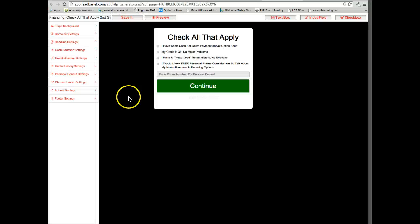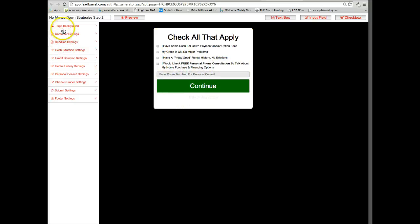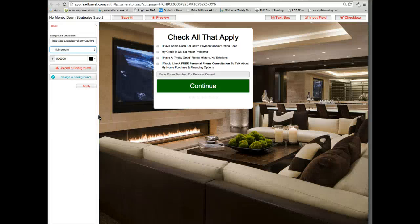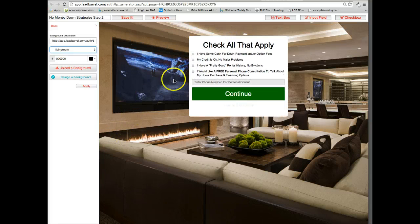Okay, here it is, financing, check all that apply. Just a little tip, I'll rename this to be no money down strategies, the same as the first page, step 2, so that it shows up in my list right under it. Pretty good, right? There we go. Continue. I could change the background if I want to keep it consistent with the living room, so that it looks the same going from one page to the other. All right. And you see how quick that was to just copy an existing survey if you have one.